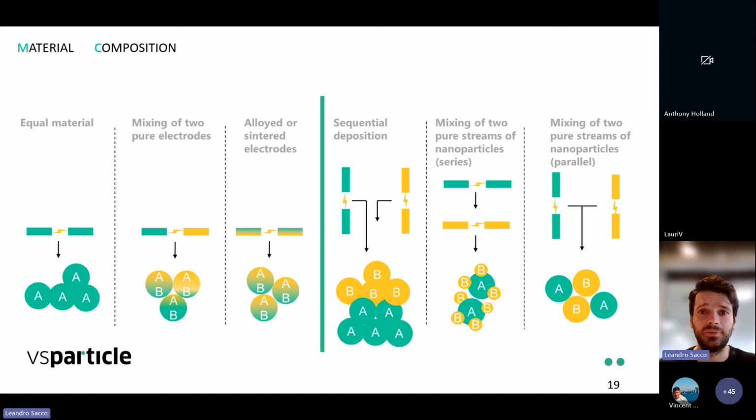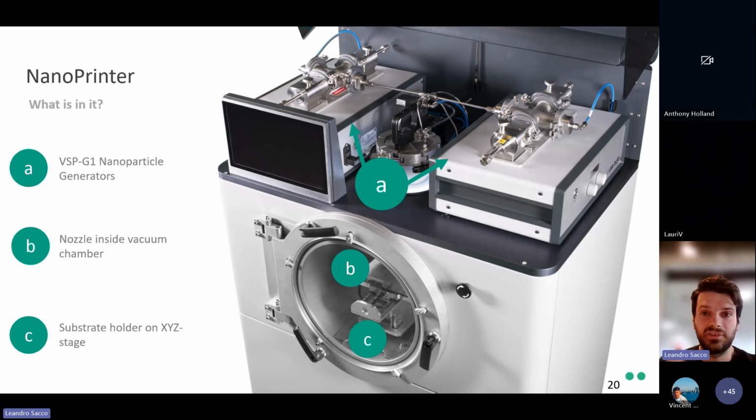And of course, the flexibility is higher if we couple two generators. That could be even better, depending on the requirements of the material that you want to deposit. But imagine that we are not limited by the number of generators. Here is an example of how we connect these generators to a printer. In this case, you can observe two generators, but it could also be 1, 3, 4, or 5. So the diversity of material that you can deposit really depends on the number of generators. But what I really want to stress is that already with one generator, you can deposit a large amount of material combinations.